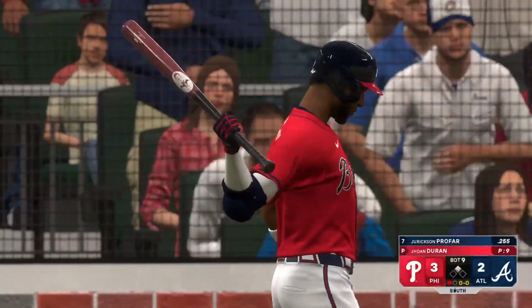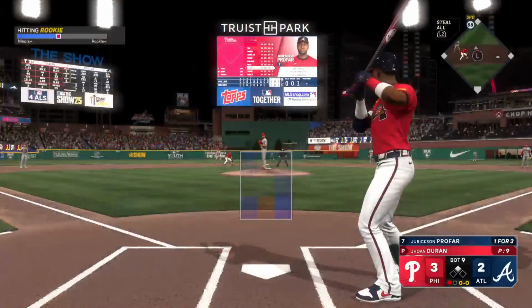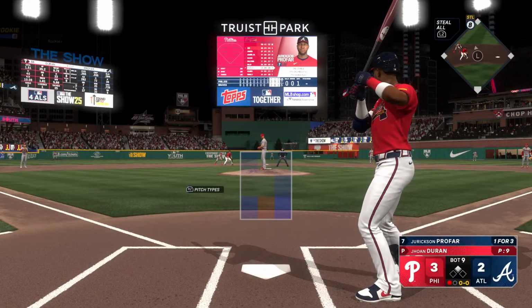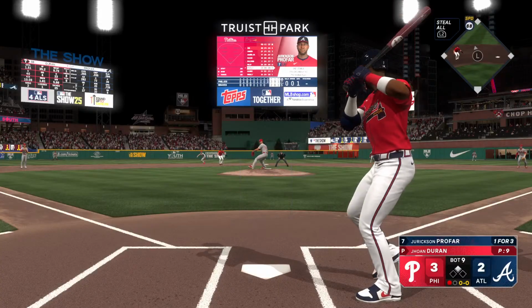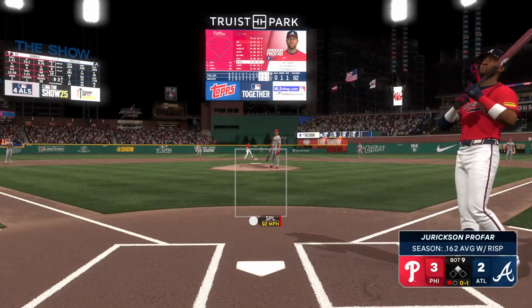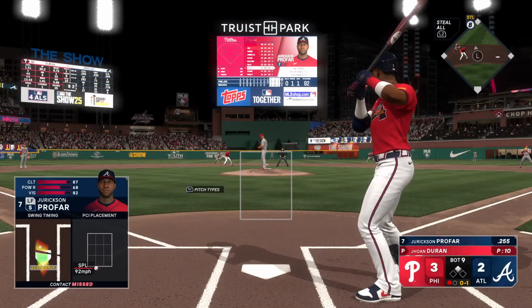Here's Profar now, 1 for 3. Up next to the Braves, the left fielder, Jurickson Profar. Swing and a miss. Strike one. 0-1's the count. Crowd locked in right now. 1-run game here in the 9th.